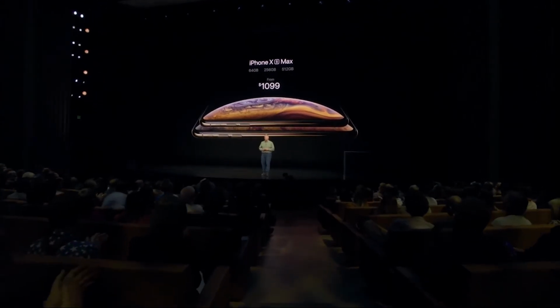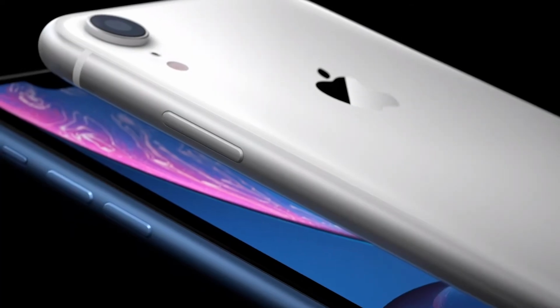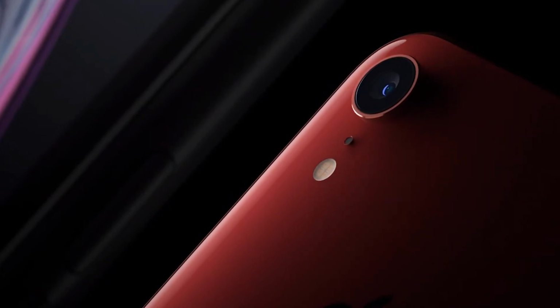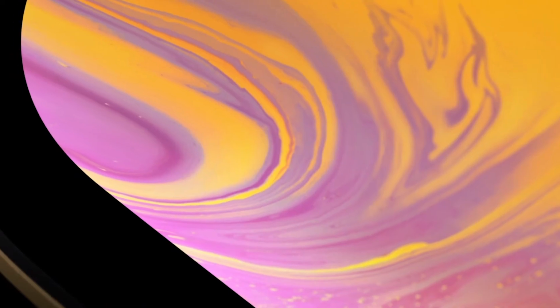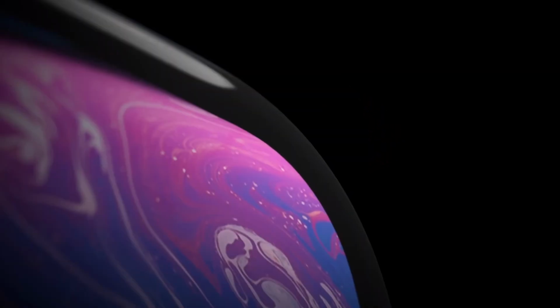I will be getting probably the XR or the XS, I'm not sure yet, but it's just been an impressive year for Apple and many new changes. But I was expecting a little bit more, even though we should not complain. There was a lot changed, but hopefully next year it's going to be even better.